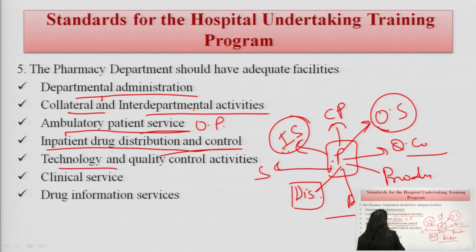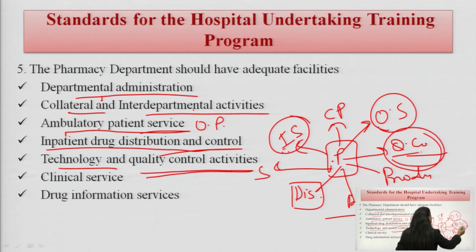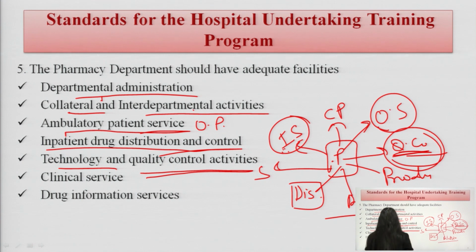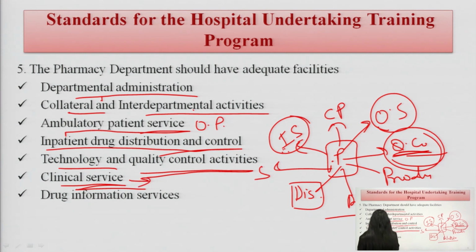Then there are technology and quality control activities. I told you in this chart there should be a quality control department. Then clinical services. Clinical services means sometimes auditing, medical review, prescription reviews, drug utilization reviews. So these are all part of the clinical services.